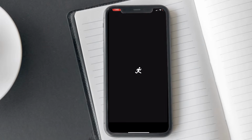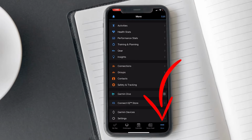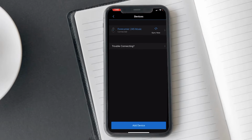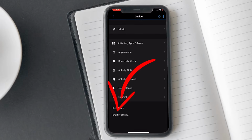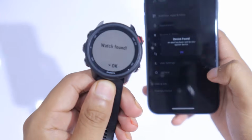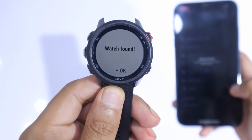Open the Garmin Connect app on your smartphone. Tap on the More tab present at the bottom right corner. Next, go to Garmin Devices. After that, select your smartwatch or fitness tracker. Then, tap on Find My Device. This will make your Garmin fitness tracker or smartwatch ring and vibrate. As a result, you will easily be able to find it.